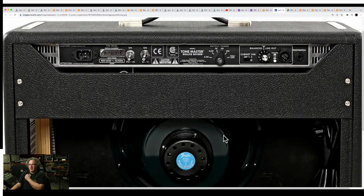It's a 112 combo, but there's a power switch, and right next to that there's the on or the mute switch. Basically that's the equivalent of on or standby, but in standby/mute mode you're still producing signal that's heading out the balanced line out, which uses an XLR. It's got a ground lift, and it's got a volume control, and it gives you the ability to have no cab sim.